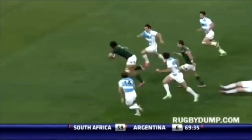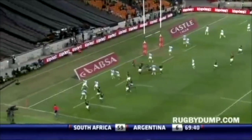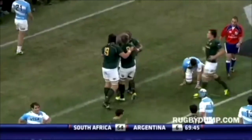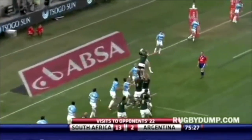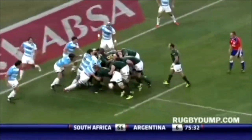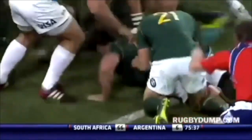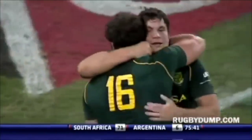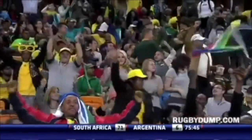Young Serpentine bears. Can he get it up to somebody? Ferreira Pierre, wonderful pass. Beautiful players. And the crowd loving it so much. There's such a din that Bismarck had to go and earn the call again. Bismarck has it. It's over the line. Try. And Bismarck Duplessis goes over Charles Smith's record of tries scored by a Springbok.